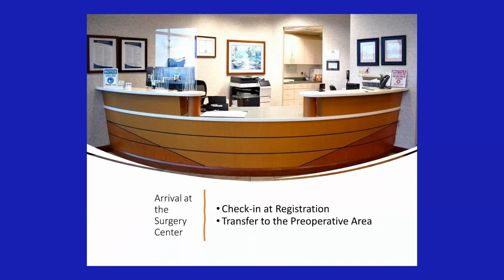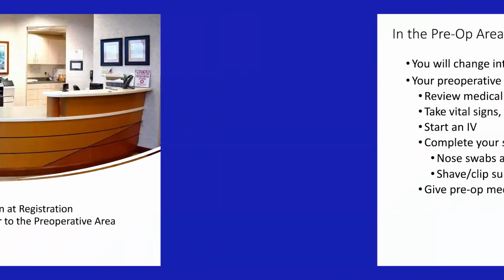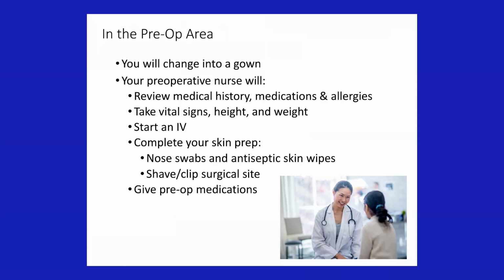And then you're going to check in. You'll be brought back to the preoperative area after some paperwork is filled out. In the pre-op area, you will change into a gown. Your pre-op nurse will take care of you, reviewing your medical history, medications, and allergies, and take vital signs, including your height and weight. They'll start an IV. They'll complete your skin prep, which generally includes some nasal swabs and antiseptic skin wipes, and they'll shave or clip the surgical site. So note, make sure you don't do that yourself. We're going to do this when you get to the preoperative holding area.